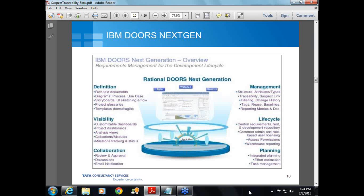So when I talk about the attributes and the artifact types, based on the project needs, you can create your own artifact types and your own attributes. For example, if you want to know the status of the requirement, you can create your own attribute saying the status is complete or in progress. Everything can be customized using this tool.